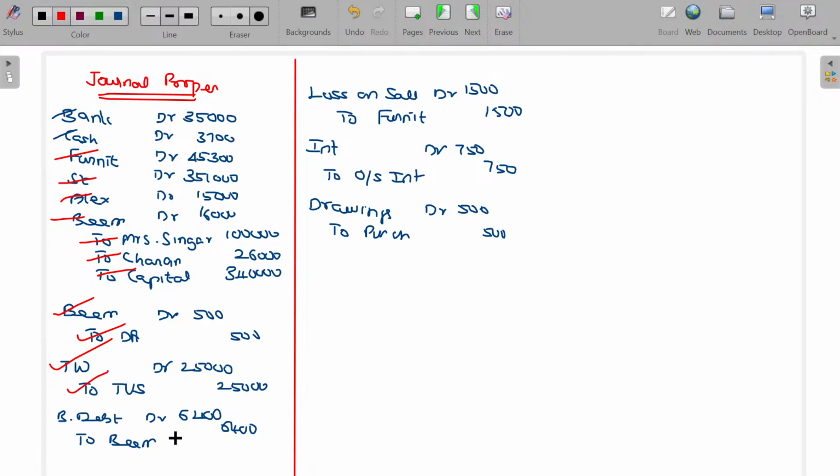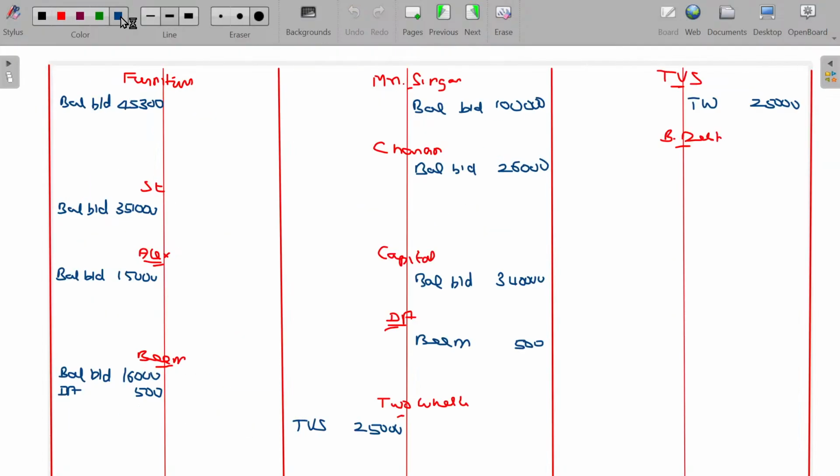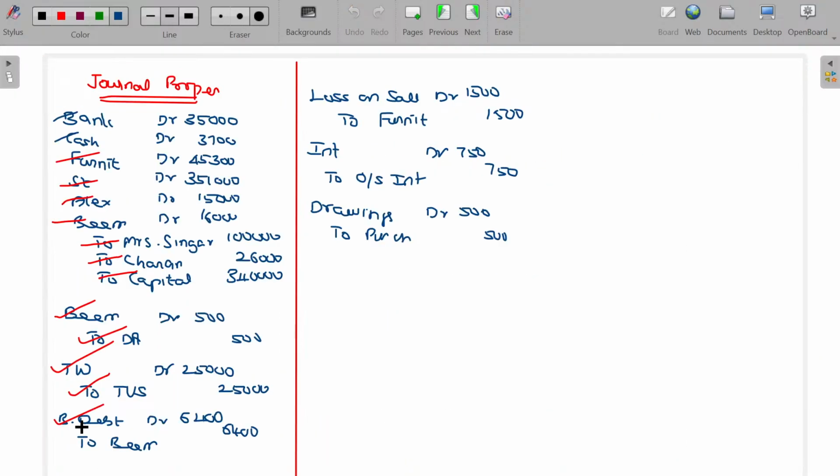Now bad debt and Beam. Bad debt. In bad debt, to Beam 6,400. In Beam, bad debt 6,400. We have completed these two.